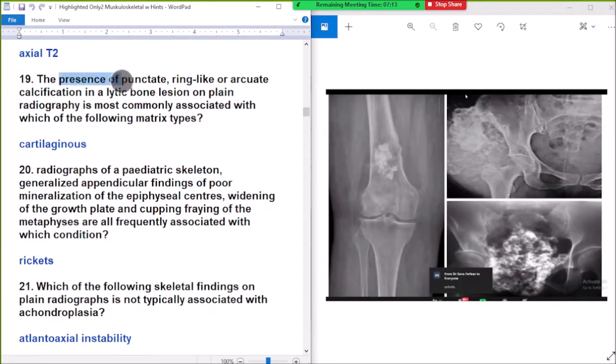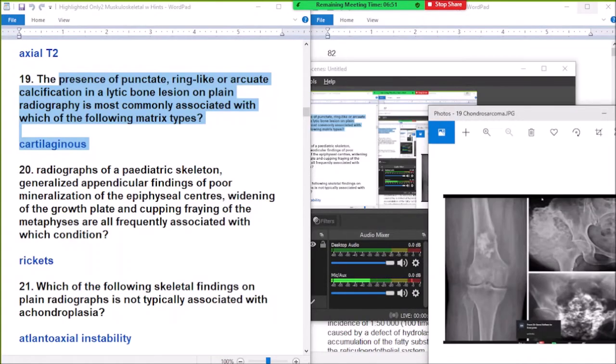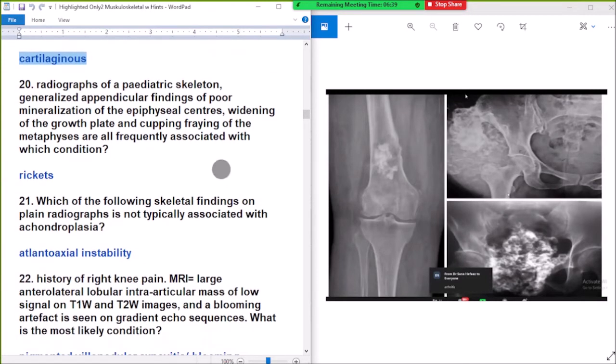Question 19. The presence of punctate, ring-like or arc-like calcification in a bone lesion on plain radiograph is most commonly associated with which tumor type? Cartilaginous. These are all chondrosarcoma. Chondrosarcoma means cartilage tumor of bone, and there is ring and arc calcification.